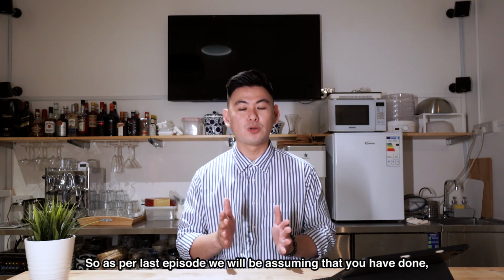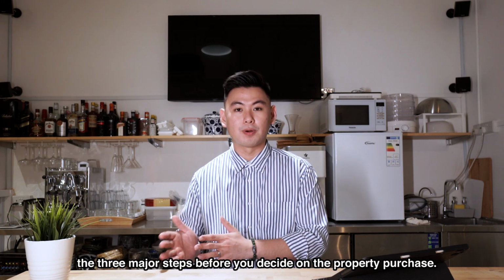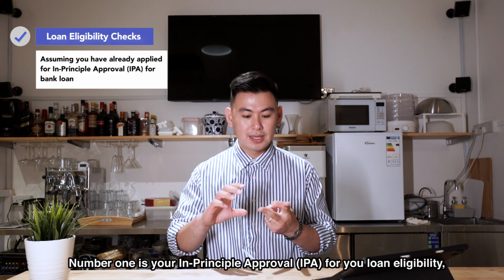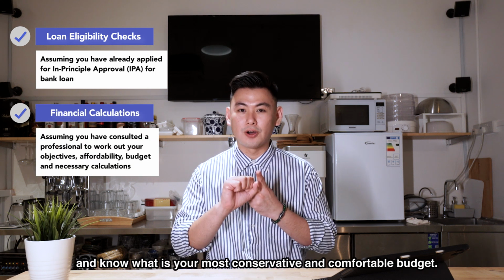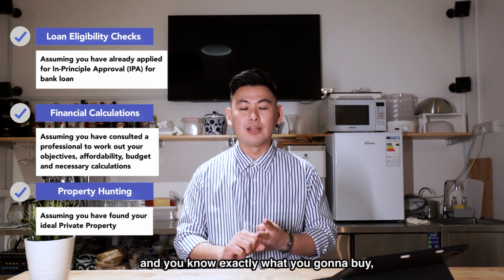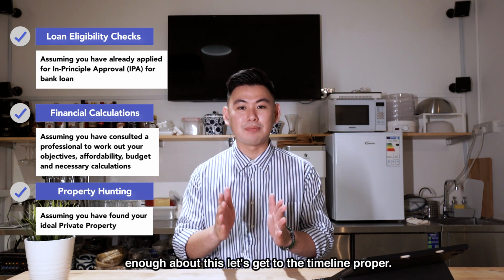So as per last episode, we will be assuming that you have already done the three major steps before you decide on a property purchase. Number one is your in-principle approval, your IPA, for your loan eligibility. Number two is that you have already done your financial planning process and know what is your most conservative and comfortable budget. Number three is that you have already done the search for your property and you know exactly what you're going to buy, right? So enough about this, let's get to the timeline proper.